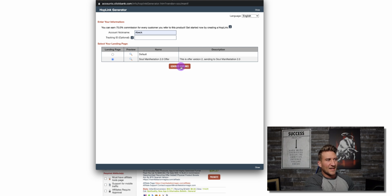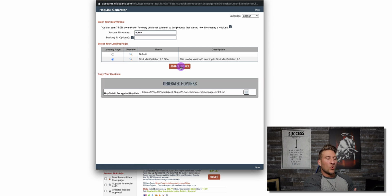So what you're going to want to do is click this generate hot link button. What this does, it generates your affiliate link. That affiliate link is a tracking link that tracks back to you. So anytime a potential customer clicks that link and makes a purchase through that link, it tracks back to your ClickBank account in your dashboard. So then if they make a purchase, your commission will be recorded in ClickBank. Very crucial, critical, whatever word you want to use.